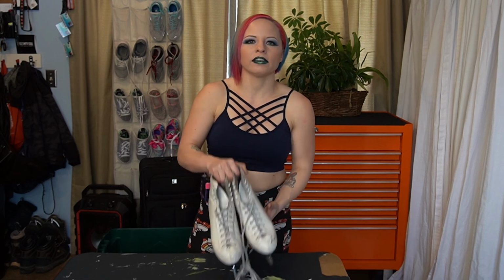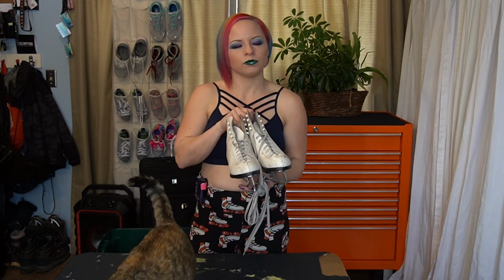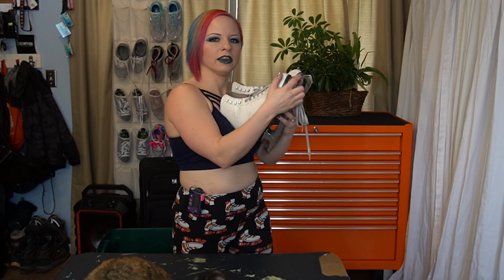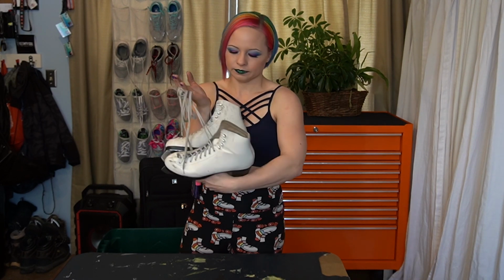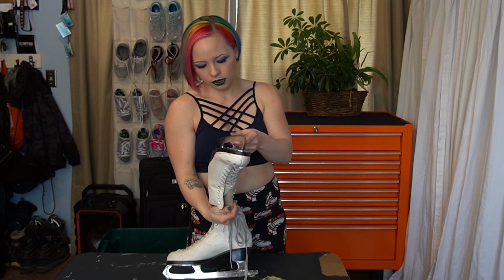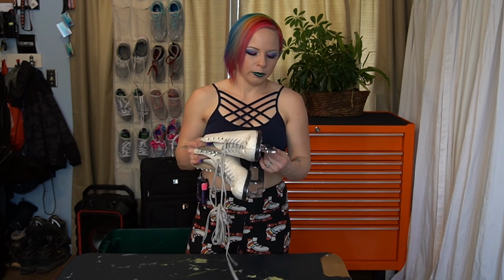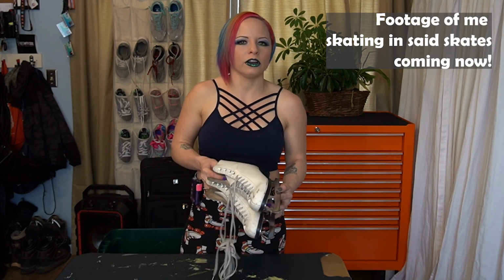My next pair of skates was these ones right here. These are just basic Riedell figure skates. They have just a regular blade on them. The toe pick is a little bit bigger. Nice laces. I believe these are a size 5 or 4. These were my next pair, and I did pretty good in these, and I advanced my skating a little more. Eventually I sharpened them so much, because I like really sharp blades, that I had to get new skates. So we'll go on to the next pair.